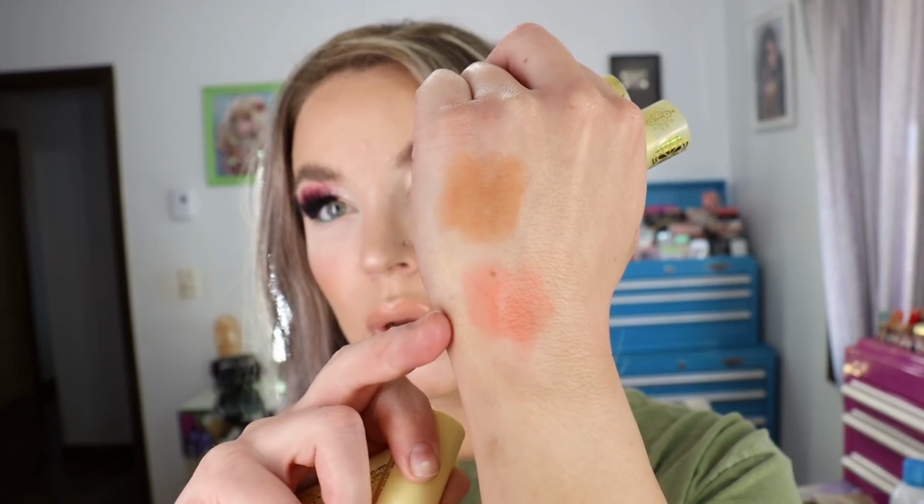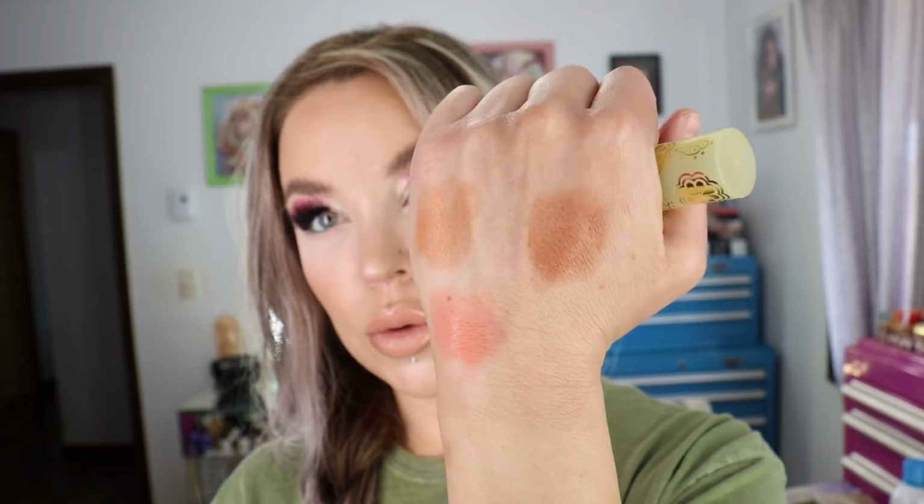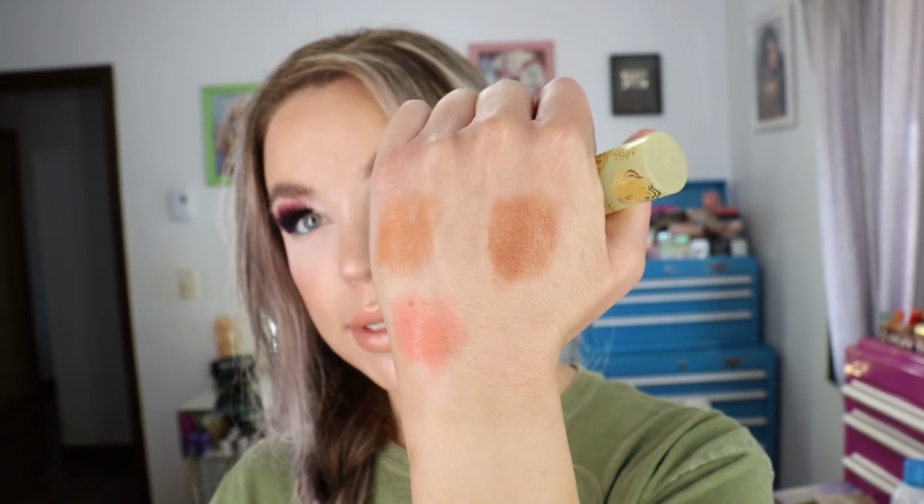So the 3 blush shades are Cottage Life, right here, which is a warm nude shade. I've been into cream blushes lately. And then this next shade is Picnic Time, which I think is probably my favorite one out of the bunch. And then this last one is the shade Coastal Drive, which is a deep, burnt nude color. So those are the 3 cream blushes in the collection.